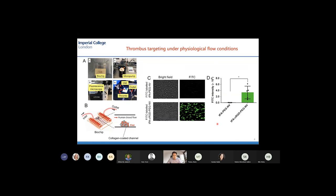Then we used a flow system in a microfluidic device to look at the thrombus targeting under physiological flow conditions. So you can see that under the flow, the thrombus or the clots can be visualized under a fluorescence microscope. But when the clots were treated with the nanomedicine without cRGD, you could not see much fluorescence. And this fluorescence came from the labeling of TPA with FITC.